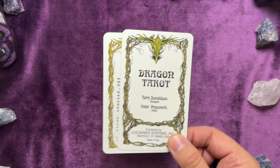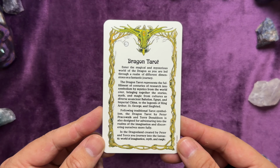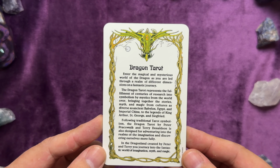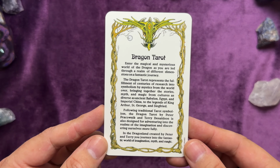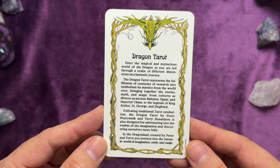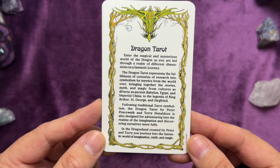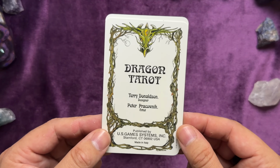So here we have a couple of cards at the beginning. This one is just an introductory card again. And then here we have a little bit about the tarot deck. It says, Dragon Tarot. Enter the magical and mysterious world of the dragon as you are led through a realm of different dimensions on a fantastic journey. The Dragon Tarot represents the fulfillment of centuries of research into symbolism by mystics from the world over, bringing together the stories, myth, and magic from cultures as diverse as ancient Babylon, Egypt, and Imperial China, to the legends of King Arthur, St. George, and Siegfried. Following traditional tarot symbolism, the Dragon Tarot by Pracownik and Terry Donaldson is also designed for adventuring into the realms of imagination and discovering ourselves more fully. So again, that's an introduction about the Dragon Tarot. Now let's take a look at the cards.